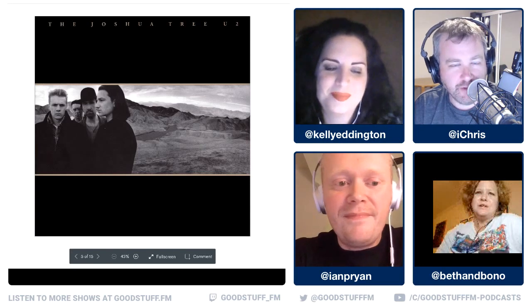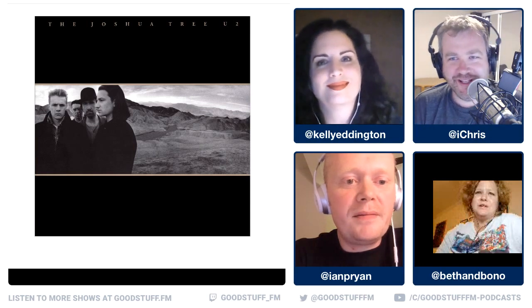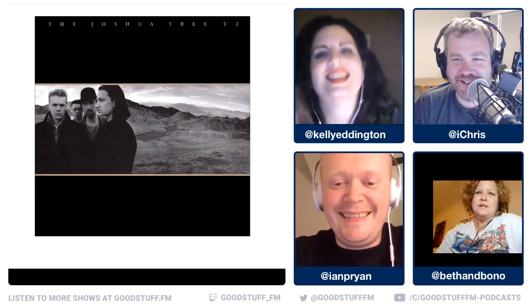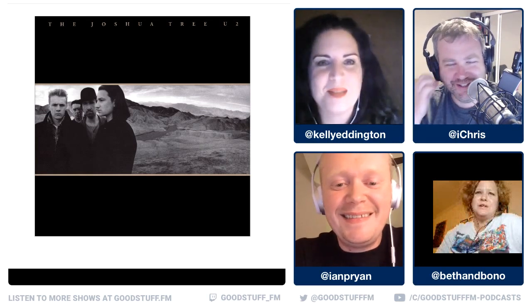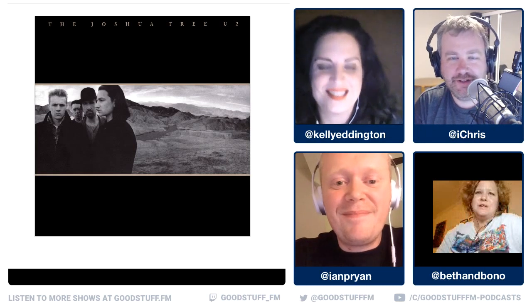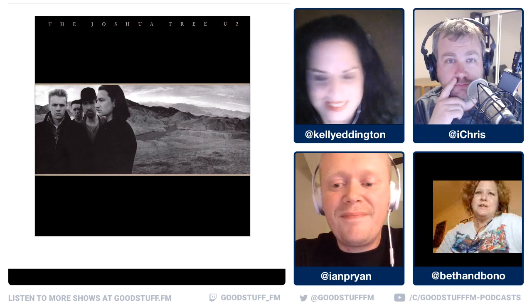And then we go to a little album called The Joshua Tree. Anton Corbijn's covers. What can you say that hasn't already been said a million times about these photos? They're just iconic and perfect and mysterious and cool, you know?